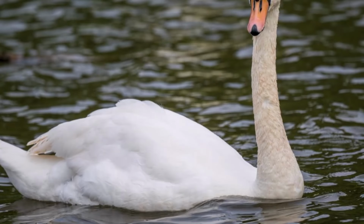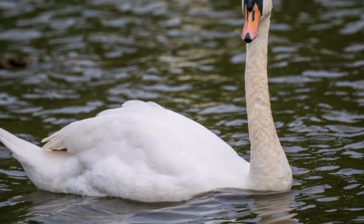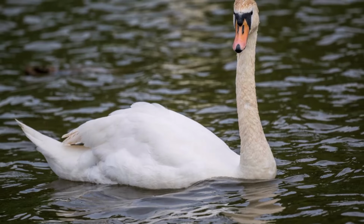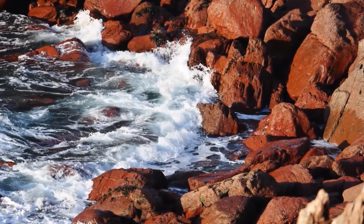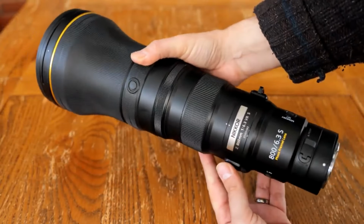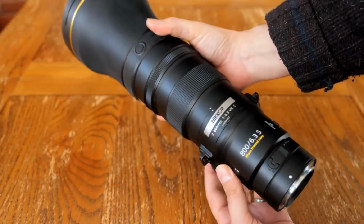While it's not cheap, it costs less than half the price of the Nikon Z 400mm f2.8 TC-VRS, offering excellent value for those seeking top-notch telephoto performance without the hefty weight or price.